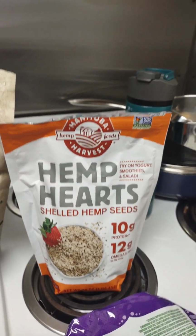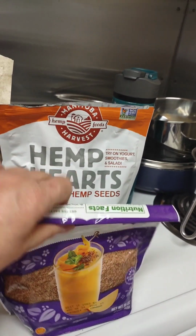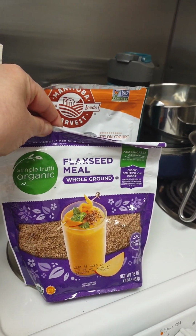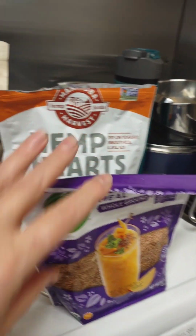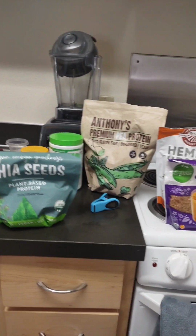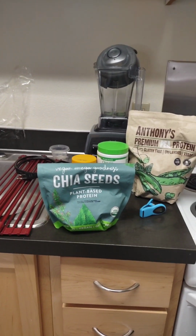Hemp hearts. Got that for a pretty good price too. Just got those. And my flaxseed. I'm lost without my flaxseed. My son's mother-in-law had taught me years ago. He wasn't even married to her daughter then, but how flaxseed really helps the circulation in your calves, and I was having such an issue. And since then, I haven't been able to let go of it. So let's make the smoothie.